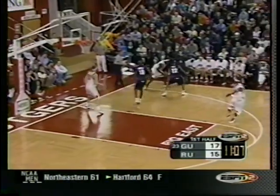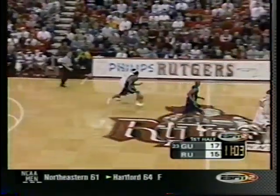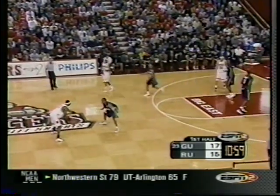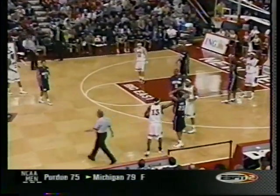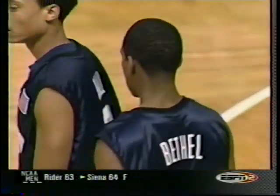3-point Georgetown lead as we approach the 11-minute mark here in the first half. And it's been a pretty good job by both teams defensively in taking away most of the transition opportunities. Georgetown got away from Rutgers a couple of times, but overall it's been the pressure that slowed the attack down, and neither one of them seem really comfortable unless they're going inside.